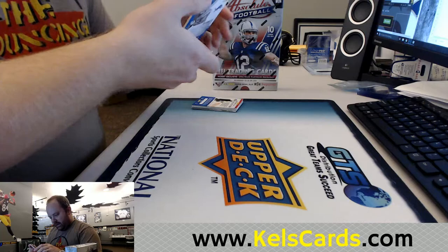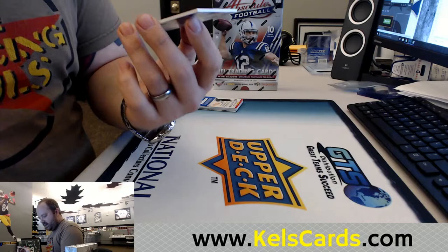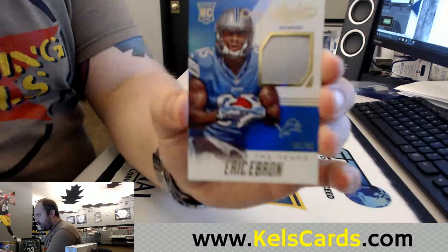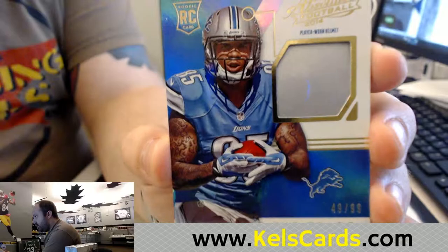The Lions. Ooh. Tools of the trade, player worn helmet. That's a player worn helmet. 49 of 99 from the Lions, Eric Ebron. That is a helmet. Helmet cards are sick. That's awesome.